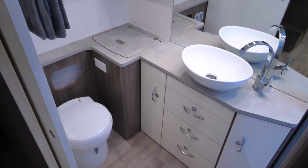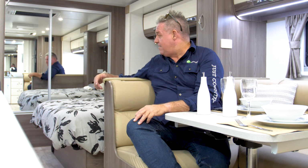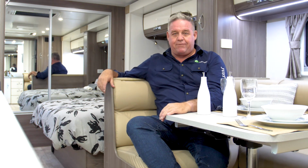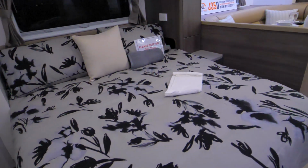It is absolutely amazing inside and out. Take a look at the mirror behind me. It gives this feeling of space like you've never felt in a van before. It's just so beautifully laid out. It's like being in an apartment, of course, an apartment that you can take anywhere.